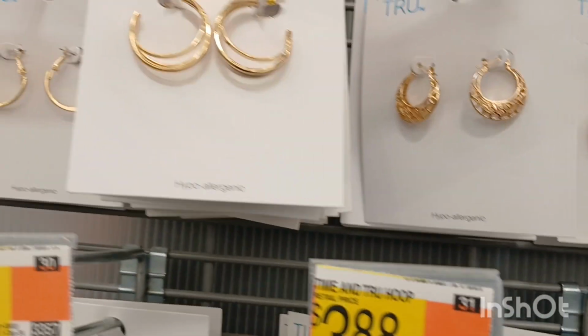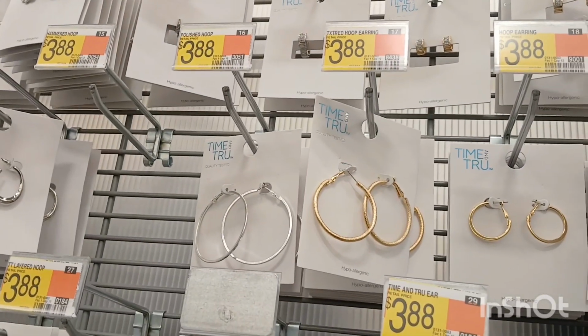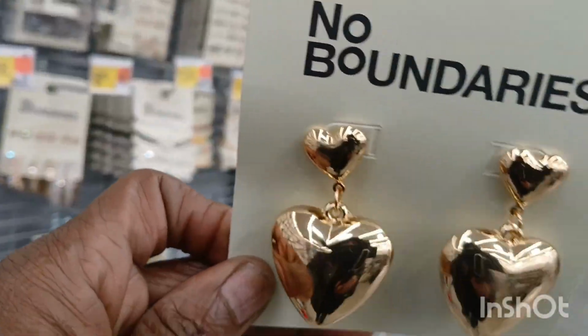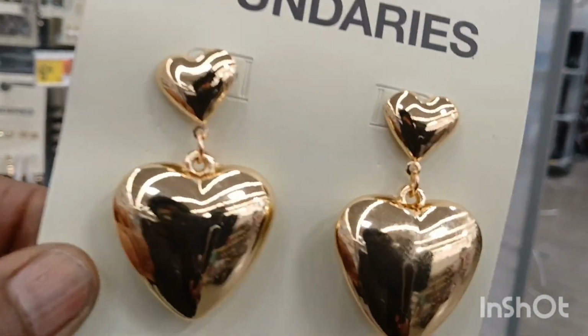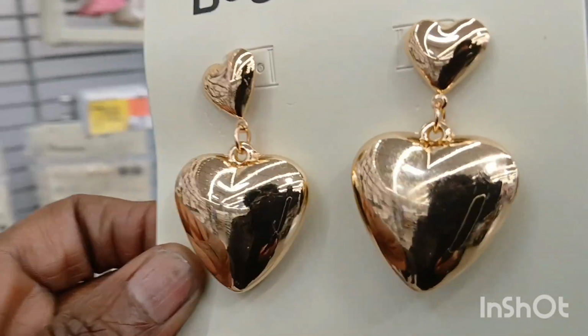So I'm going to play some music now and just let you guys look at the rest of the jewelry on here. We have Madden NYC, No Boundaries. I actually have these earrings. They're so cute. And also we have Jessica Simpson here.